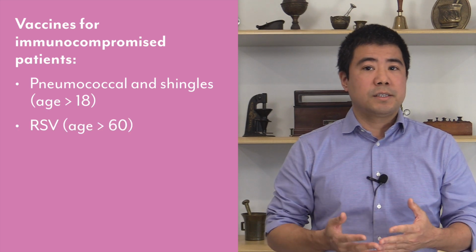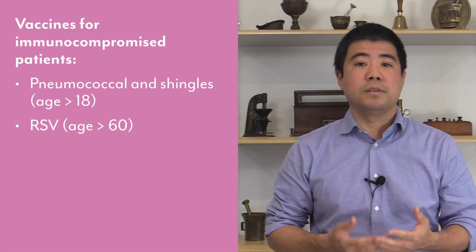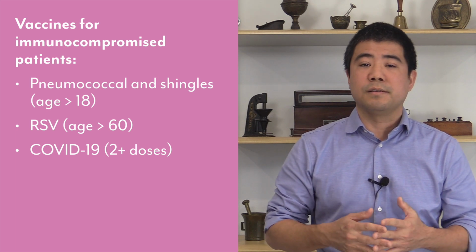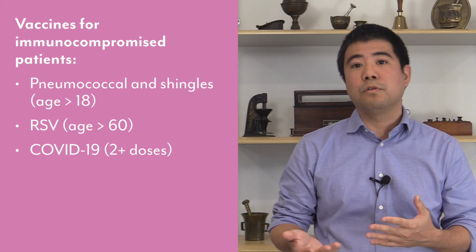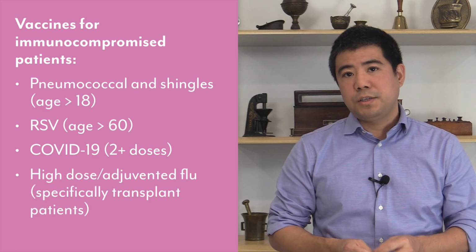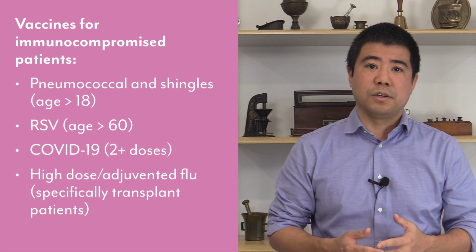Additionally, RSV vaccine, which we generally recommend for 75 years and older, immunocompromised patients can receive this down to age 60. COVID vaccine also has some considerations for immunocompromised status, and that is that immunocompromised patients may benefit from multiple doses, so 2 or more doses of COVID vaccine through shared clinical decision making. And finally, transplant patients specifically may benefit from high-dose or adjuvanted flu vaccine instead of the standard dose vaccine.